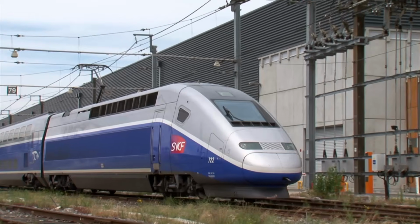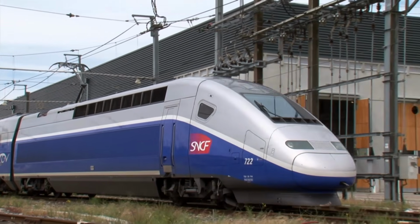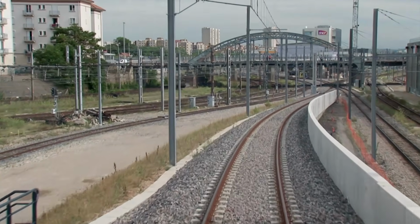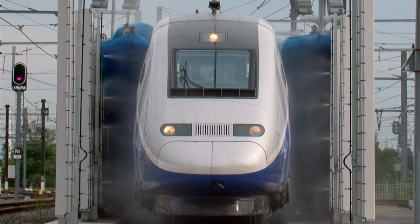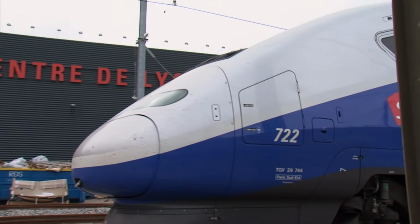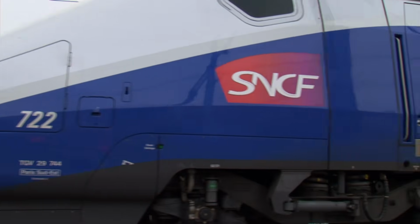Over time, all Technicenters connected to a Parisian station will be transformed, but the SNCF hopes that the TGV-Ms will spend much less time being repaired than the TGV duplexes. Our goal is to reduce maintenance costs by 30% compared to one of our current TGV trains over the course of the TGV-M's lifetime, which we estimate at 30 years.